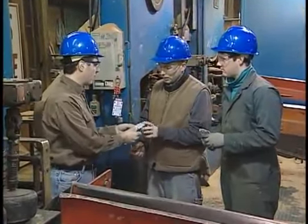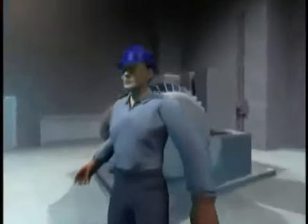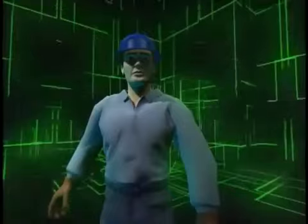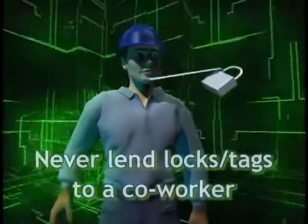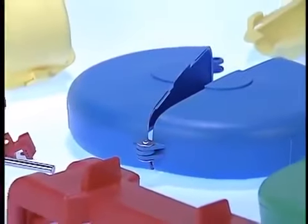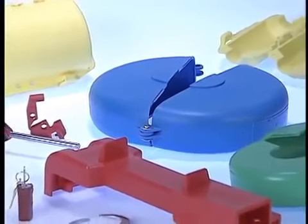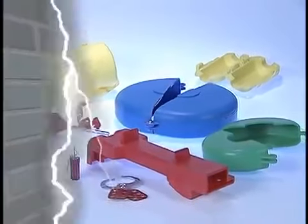These items must be long-lasting and not easily removed. Each lock and tag should have some way to identify who it belongs to. Each person may be issued a lock or series of locks. Never lend it to a coworker. Devices used for lockout/tagout should be used solely for that purpose and should never be used for anything else.